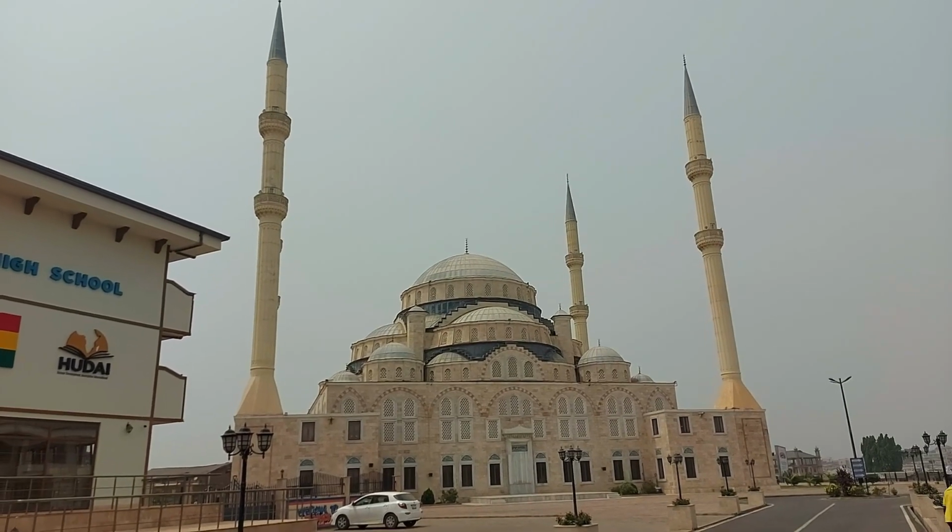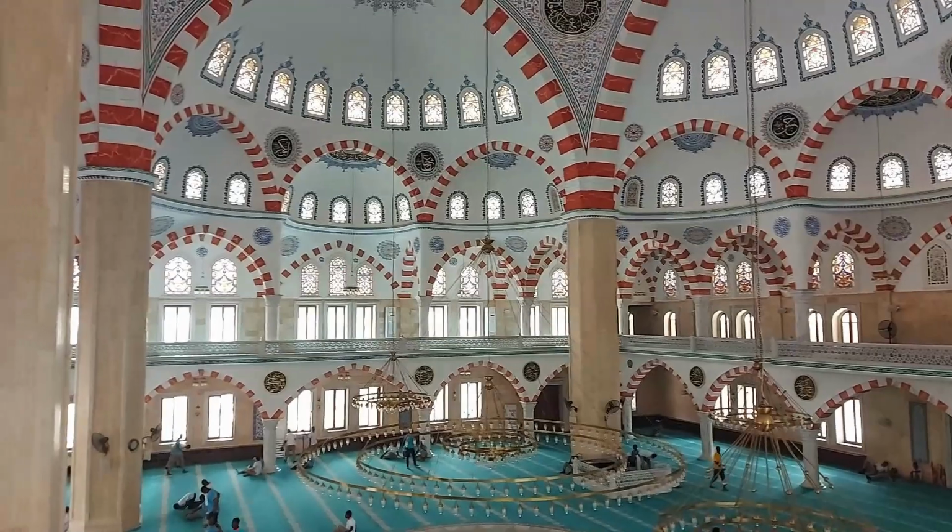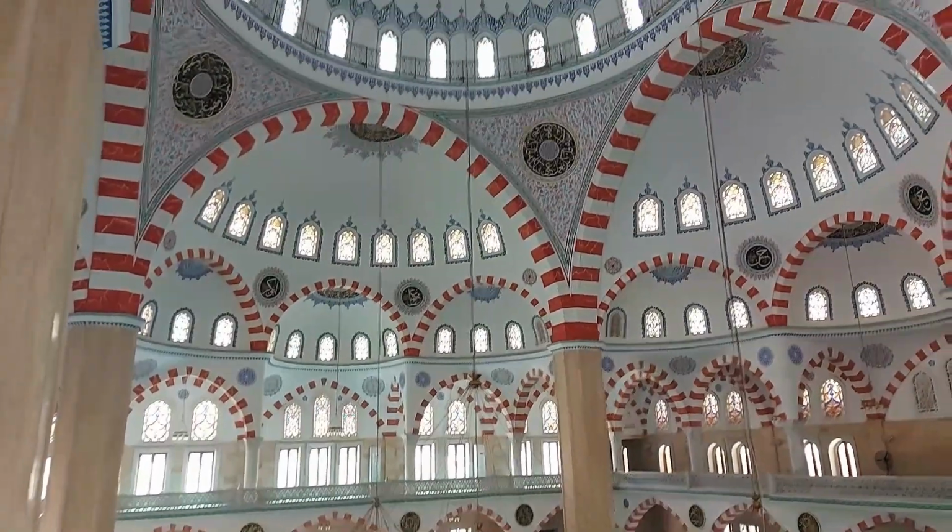I highly recommend visiting the National Mosque because honestly, being able to enter this big, beautiful mosque and see it all up close and the grandeur of it, it was really one of my highlights when I visited Accra.